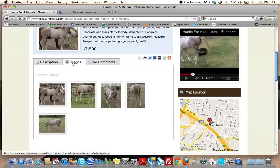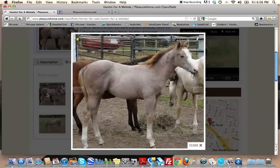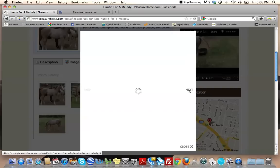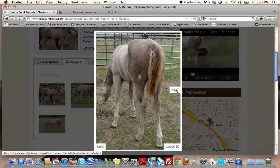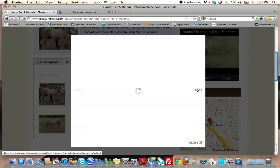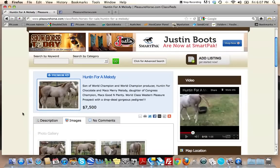I can click on images, and now I can pull up the photo gallery. So if I just select one of the images, it'll come up, and now I can just scroll through and see some nice pictures. Now premium listings, you can have up to 10 photos, and standard listings you can have up to 4 photos. So it's definitely something that sellers can take advantage of as far as getting a lot of photos and video in one listing. So I'm just going through and taking a look, and then I can close out of that.